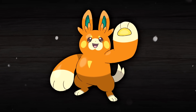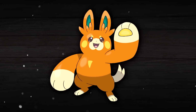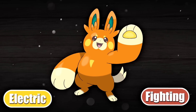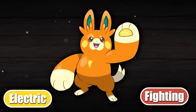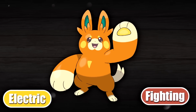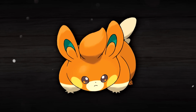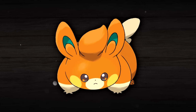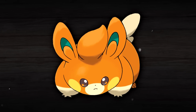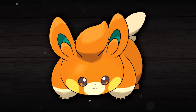Now, the coolest thing about Panchumi, which is exactly why Pawmi should evolve because it has this potential, is that it is electric fighting type, and if it were to actually be a real thing, would be the first electric fighting type that we have ever had. And the cool thing about this is that it's not just me that's arbitrarily placing this typing onto this evolution because I want to see it happen. It actually works really well with Pawmi's design and what could actually happen to it if it really evolved.